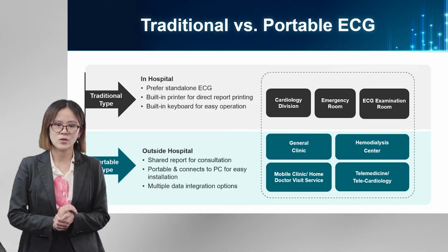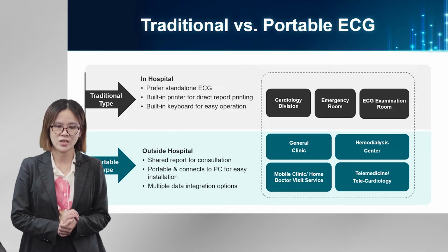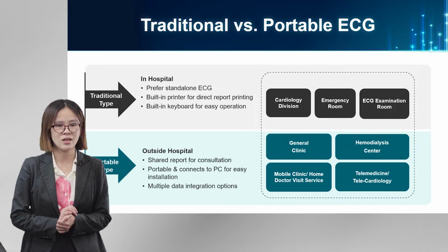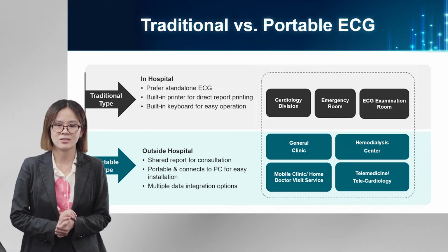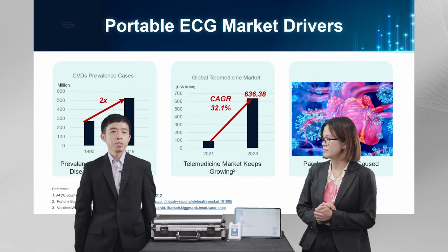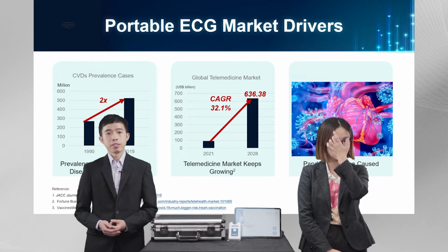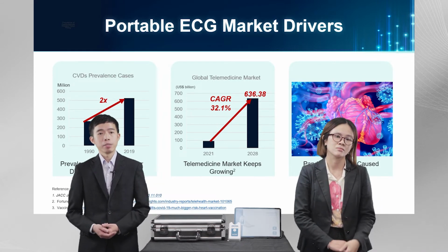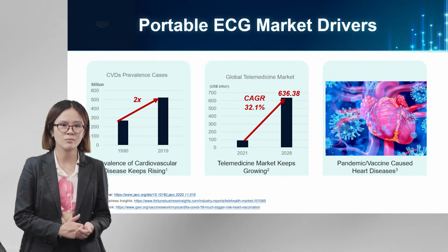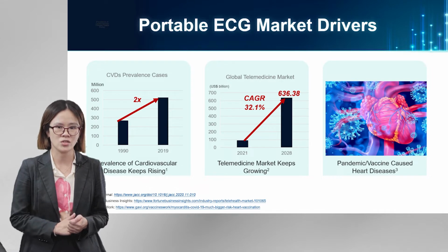There is also rising demand at hemodialysis centers as a prevention examination, since patients at hemodialysis centers are usually at high risk of cardiac complications. It seems that sales of portable ECG are going to grow, and since the pandemic is leading people outside of hospitals? Totally. The pandemic is definitely the most important market driver for portable ECG.